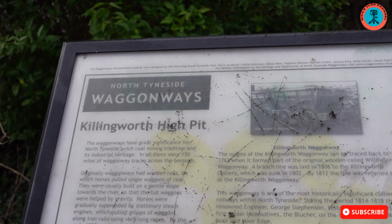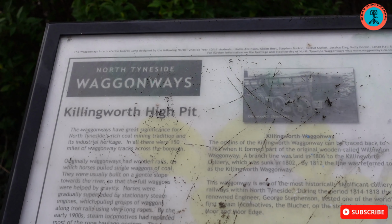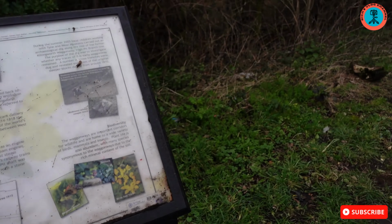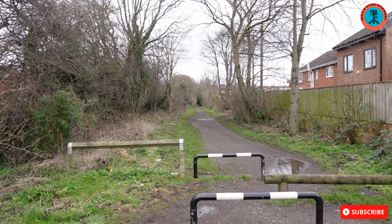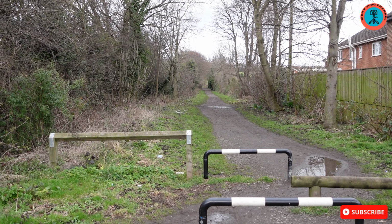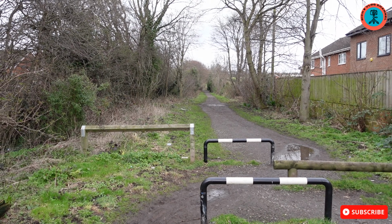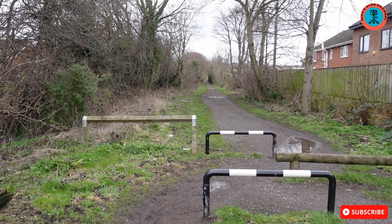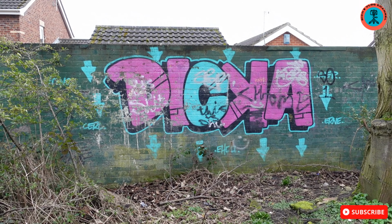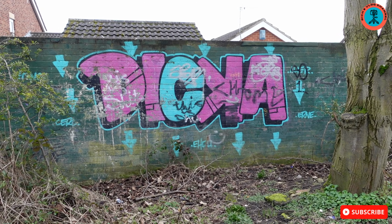So this is where it is. North Tyneside Wagonways, Killingworth High Pit. So this is where we're going to go. There's a footpath along there. So we're going to have a bit of a wander up there, see if we can get the drone up, see what we can see. Let's enjoy. So there's some pretty cool graffiti on the wall, which is alright, isn't it?